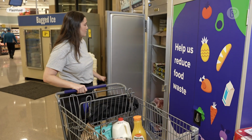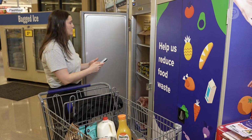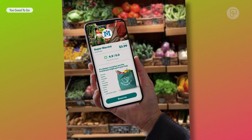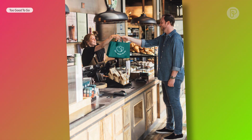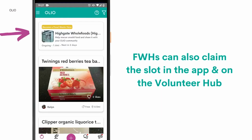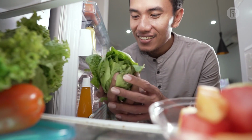Many of those startups are apps that help people save on their grocery bills while keeping food from going to waste. Flash Food lists deeply discounted goods at local stores that are near their expiration date. Too Good To Go lets people pay $5 and receive a surprise bag of items from a restaurant or bakery that would otherwise be thrown out at closing time. Olio connects neighbors so they can exchange food with each other or get it from businesses. Reducing food waste could produce delicious results for both the planet and our wallets.